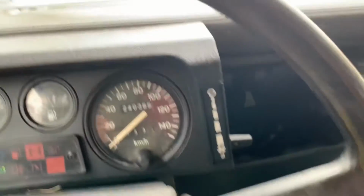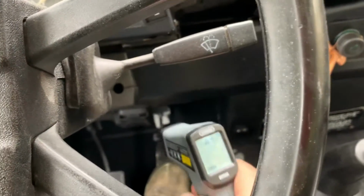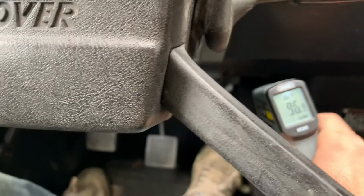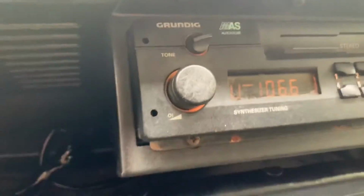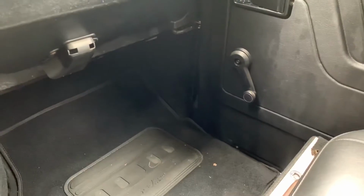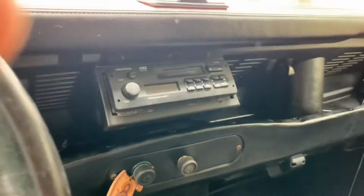The heat is working great. So we do have about 95, 96, 100 degrees, give or take, coming out of there. So, oh, we do have the radio working now too, so that's kind of intermittent. But I don't see any speakers anywhere, so I don't think it's hooked up to anything. So that was working at one point.